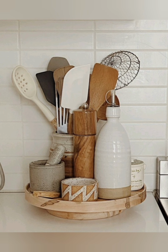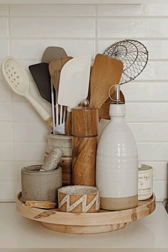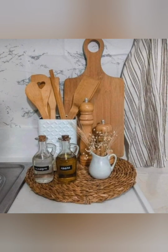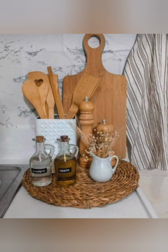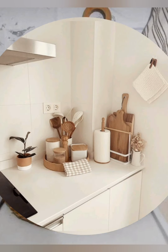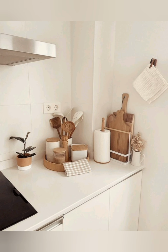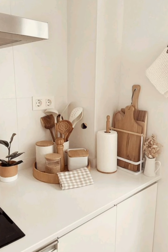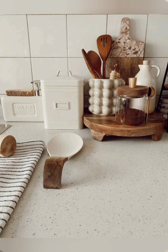Decorative trays. Use a tray to group items together, making the countertop look organized and stylish. Scented candles or decor jars. Add a pleasant aroma to your kitchen with scented candles or decor jars.